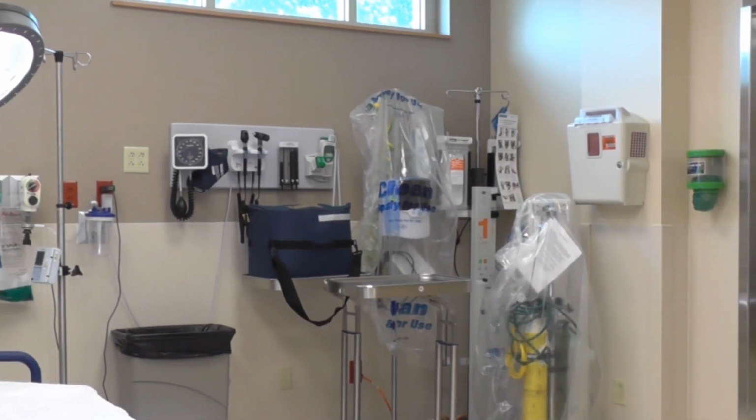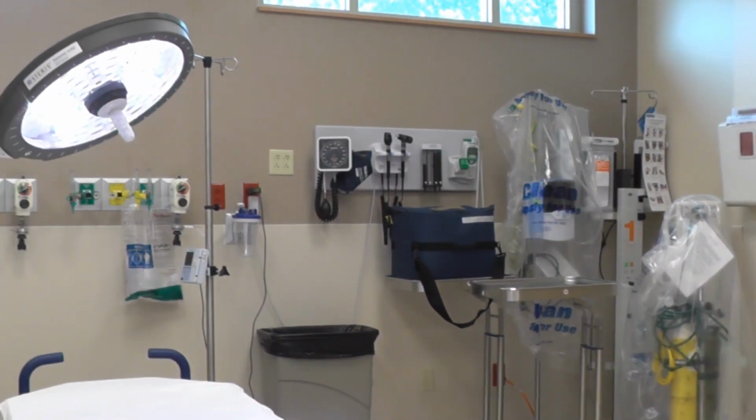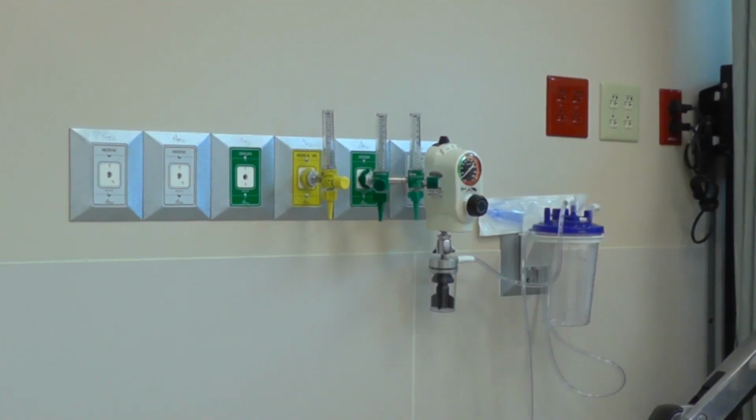The trauma rooms are actually set up for 2 head walls, so we could have 2 trauma patients in here if it was necessary. So we have a head wall there with all your oxygen hookups. We have another one over here.